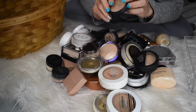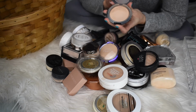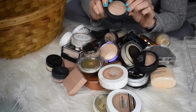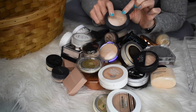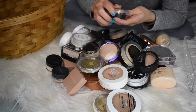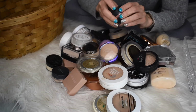This is one that I love. This is the Milani Prep Set and Glow. This is a really pretty finishing powder. I think this looks gorgeous on the skin. I absolutely would repurchase this one. I like it that much. I'm trying to obviously get through some of my other powders, so I wouldn't repurchase it right away, but I would repurchase this if I finish this. This is from Bareminerals. I think these are both highlighters or blushes. So I'm gonna set these to the side to go over at a different time.